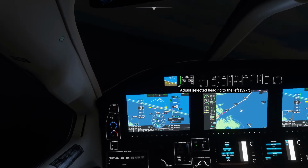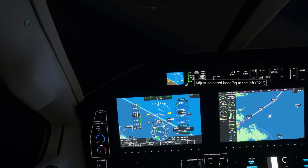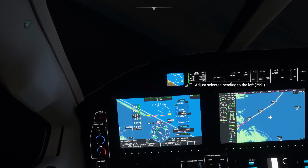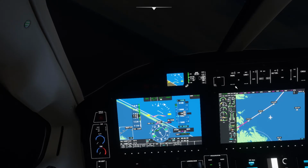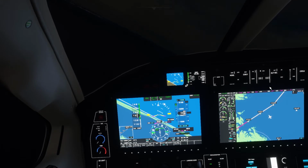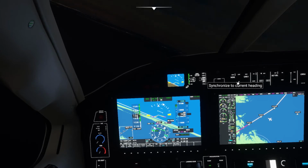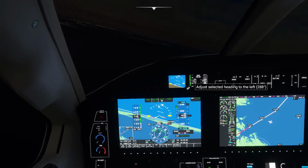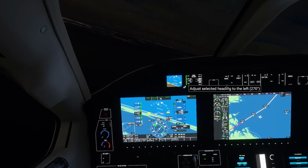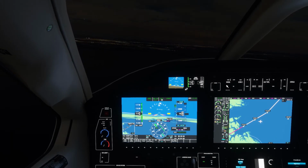and try to intercept. God, that mouse wheel is just going to be the end of me. Let's try to intercept Steve at 2,000. On that speed, 30 knots. Okay, so here we go. Hold on, don't get excited. I'm trying to intercept it at roughly a 30 degree angle. .277 would be 30 degrees. Okay, now we're at 2,000.